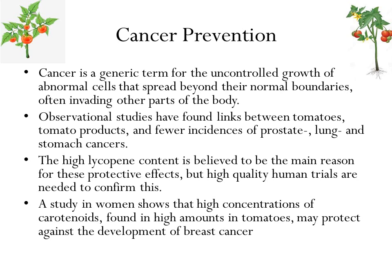Consumption of tomatoes is thought to help prevent cancer. Observational studies have found links between tomatoes, tomato products, and fewer incidents of prostate, lung, and stomach cancers. The high lycopene content is believed to be the main reason for these protective effects, but high-quality human trials are needed to confirm this. A study in women shows that a high concentration of carotenoids, found in high amounts in tomatoes, may protect against the development of breast cancer.